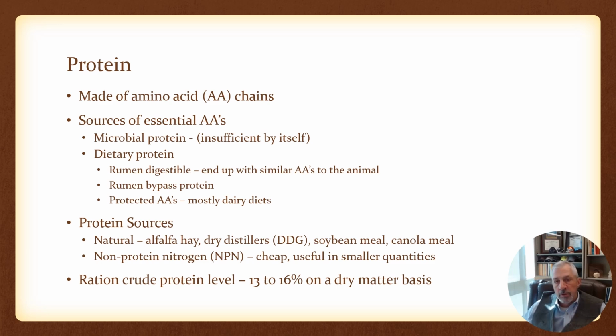So under the direction of a nutritionist, you can get a nice mix of some natural protein along with some NPN to cheapen up the diet a little bit and really be an economical way to solve your protein issues. The nice thing about the NPN is it provides nitrogen directly to the rumen microbes. And so because those microbes are breaking down the feeds, they need that nitrogen. And then as they grow and proliferate, they produce more microbial protein that's available to the animal.